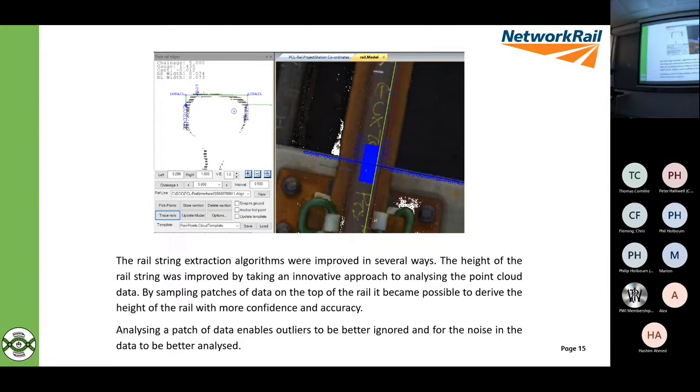We then did some rail string extractions within the algorithms. We looked at where we're measuring from, how hazy the image is, and how much we are actually accurately recording at the right point. This is where the algorithm and the software was adjusted. The height of the rail string was improved by analysing the point cloud data and sampling patches of the data at the top of the rail. They can then derive the height of the rail from that for your datum point of 14 mil. It's trying to find that on a 3D image, with a point in the middle of the crown of the rail and a point on the side. That's quite difficult, so that's what the algorithm was doing.